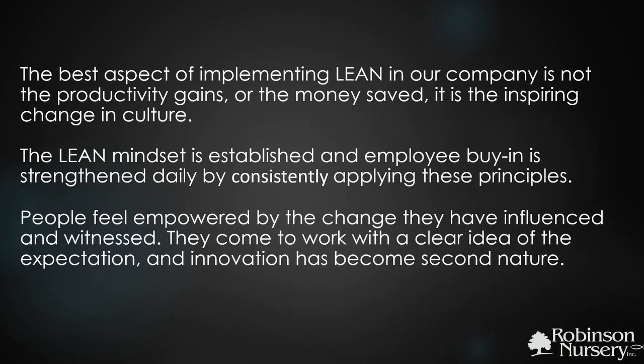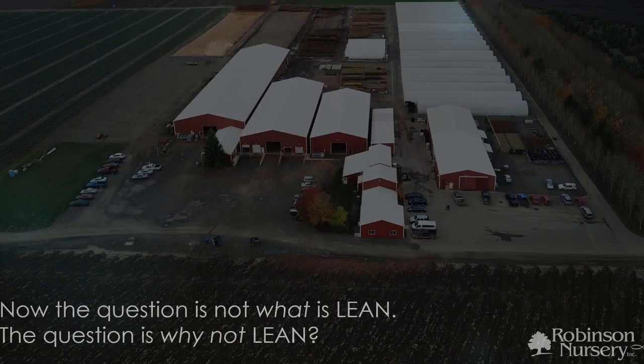The best aspect of implementing lean in our company is not the productivity gains or the money saved. It is the inspiring change in culture. It's like a breath of fresh air. The lean mindset is established, and employee buy-in is strengthened daily by consistently applying these principles. People feel empowered by the change they have influenced and witnessed. Team members come to work with a clear idea of the expectation, and innovation has become second nature. So now the question is not, what is lean, but why not lean?